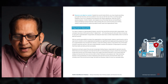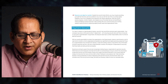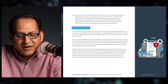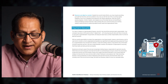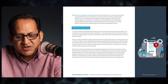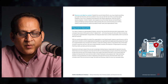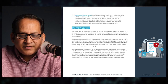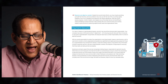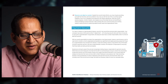The third component in taking ownership is payment security. For many in Treasury or learning about Treasury, security may sound like someone else's responsibility. Your company may have a chief information security officer and an entire IT department. Isn't ensuring security their job? Much of security is, but as a superintendent of payments, the treasurer does have a certain responsibility when it comes to payment security. With an overall responsibility to protect the organization's most liquid assets, Treasury cannot ignore a risk to cash, not to mention a risk to organizational reputation, as significant and rapidly growing as payment fraud.